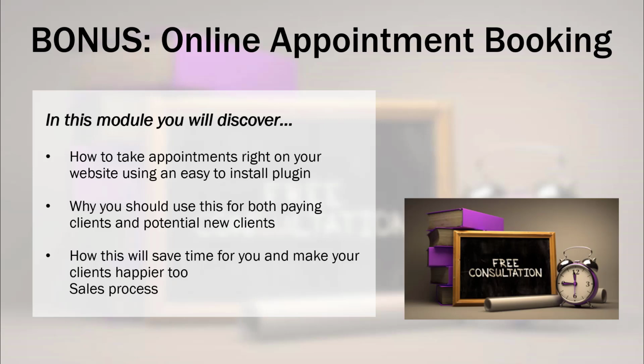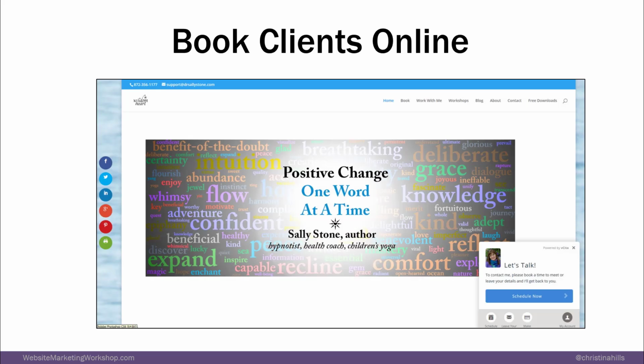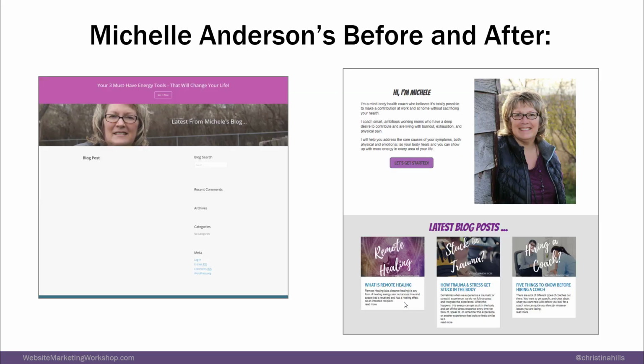I was talking with someone about how, gosh, why don't they have an online booking? It would be so much easier. So this is Sally's, and in her lower right-hand corner, she has a little pop-up, and you can schedule to talk with her. And it's great for coaches or consultants or anyone who might want to do a discovery call.